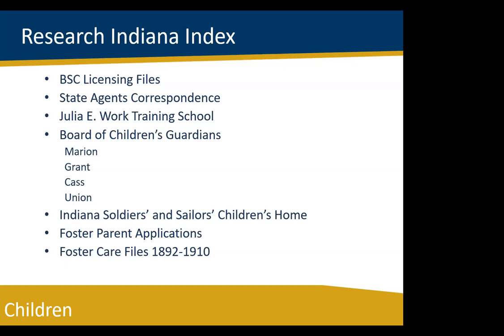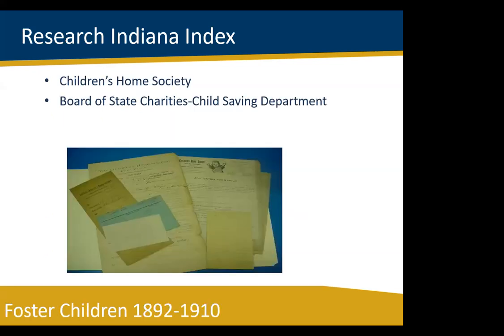We also have a new category called children, and this covers basically everything that you can think of regarding children, be it foster care, orphanages, foster parent applications, and my favorite collection, the foster care files. These are a combination of files from both the Children's Home Society and the Board of State Charities Child Saving Department. They range from 1892 to 1910, thereabouts. They tend to drift off from there.